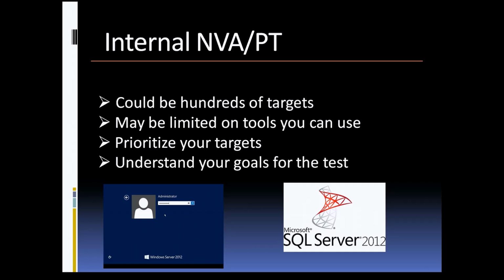As far as what you go after, I have not been on a test yet where the customer has just paid for an unlimited amount of time and said, go at it, do what you want, take as long as you want. That just doesn't happen. And most of the time that's driven by what their budget is for their testing. Most of the time with these internal tests, if you can get domain admin where you've got full access to their Active Directory structure, that's going to be more than enough to show impact to the customer.